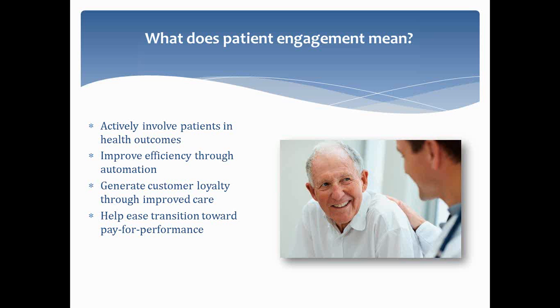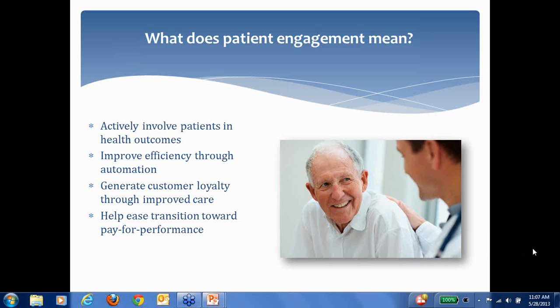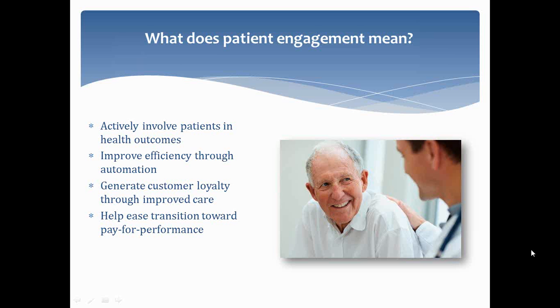And I really boil it down to it just being a strategy that has a couple goals in mind. The first being that it actively involves patients and their health outcomes through collaboration, feedback, understanding, and education. Secondly, being to improve efficiency through automation. Third, being to generate customer loyalty through improved care. And then also to ease the transition towards performance pay, which is sort of on the forefront of everyone's mind these days. But I think the first point is sort of the biggest one.